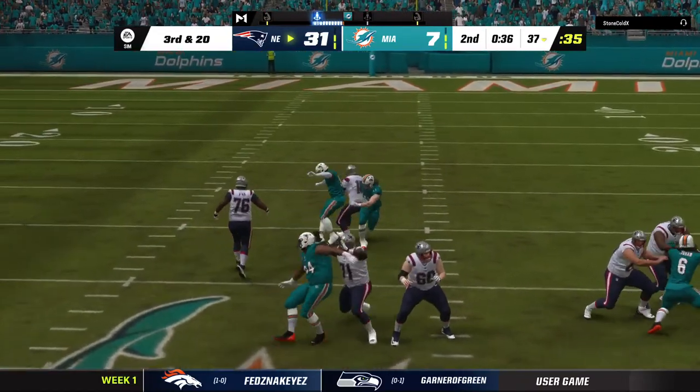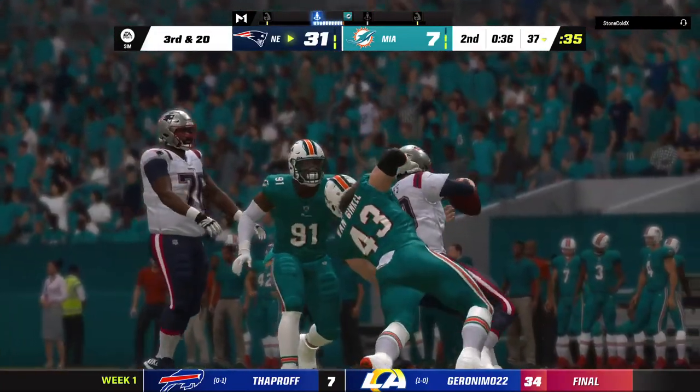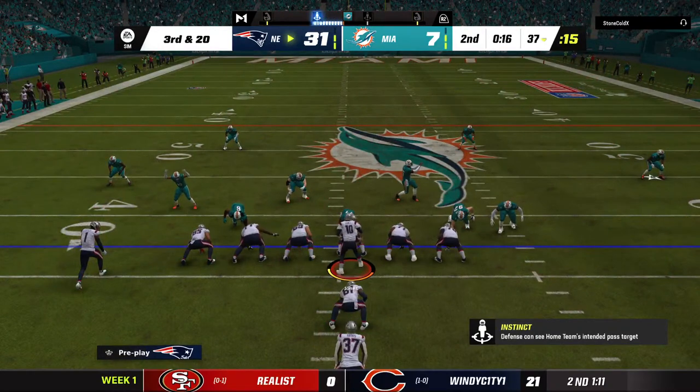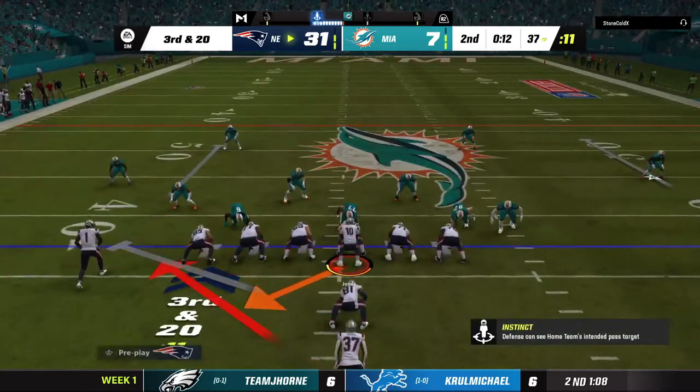Well, that's the second time he's been sacked so far in the first half. And if they have designs on having a big year, on going anywhere, they've got to find a way to keep him upright so they can throw the football. Work now for Jones and the Patriots here after the sack. It's third and long.